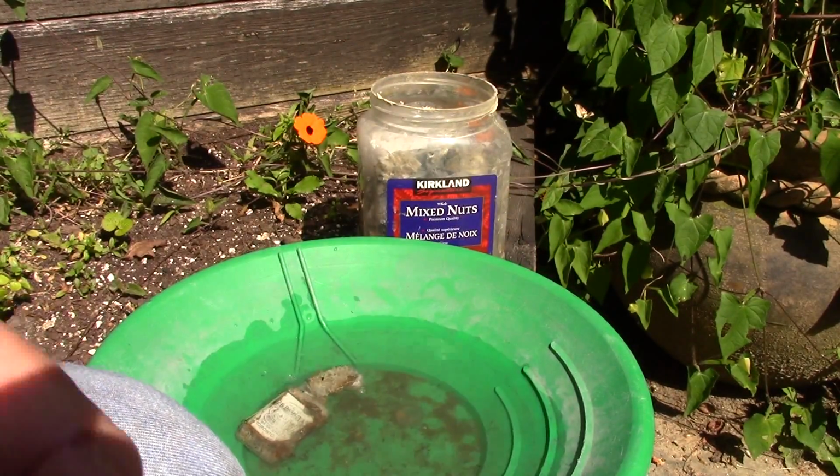Anyway, that's the little finds from this trip, and I think in the near future we'll be able to clean off some larger rocks and see what else I found.